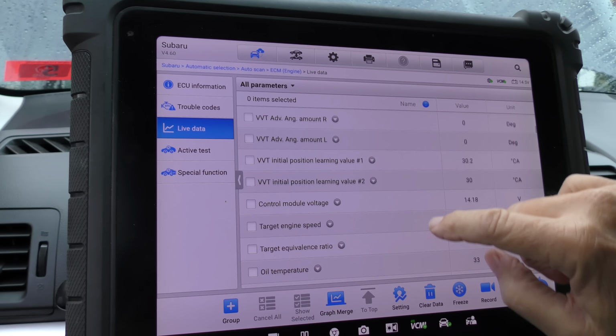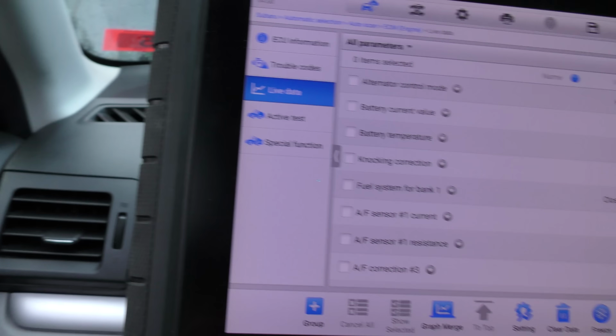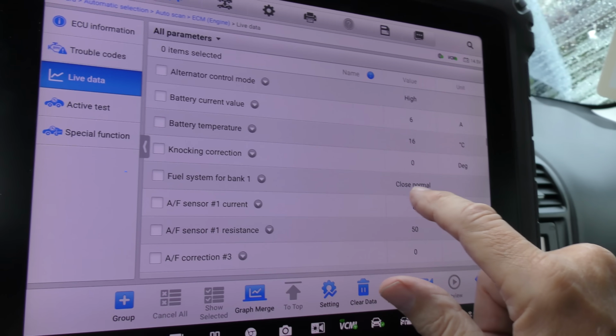Well, look at the rest of the data. It's not running too bad yet. Battery temperature's good. Notice, fuel system for bank 1, it says close to normal. It's not normal because it's burning the coolant, so it says close to normal. It would have said normal, then you'd kind of think all is well, but it says close to normal because it's starting to go bad. Who knows? Maybe tomorrow it'll go completely, smoke will come out of the tailpipe, and that's all she wrote. It won't run anymore, right?